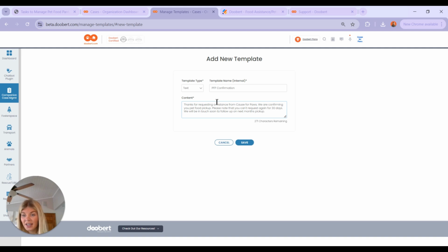So super easy. It's just a text. We're not writing anything too long. So super short, to the point, just letting them know what the next steps are, letting them know they can't request again for 30 days, and then that we'll be in touch to see if they need assistance next month. So this one's going to be all good to go.